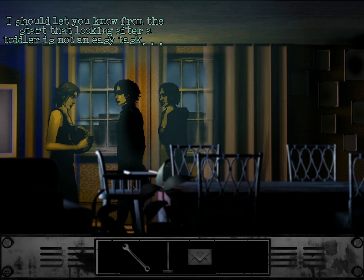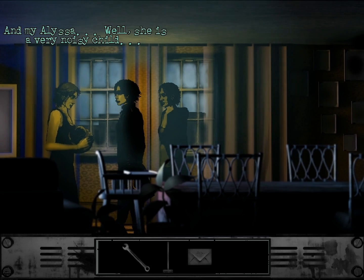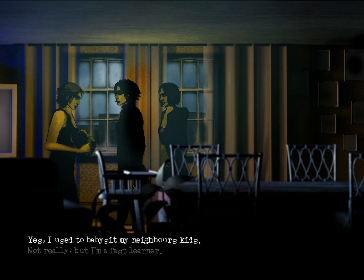I should let you know from the start that looking after a toddler is not an easy task. They're just beginning to crawl, they're very curious, and sometimes they can cry for no apparent reason. And my Alyssa, well, she is a very noisy child. Do you have any previous experience with children? Lucky her name at least isn't Alessa.